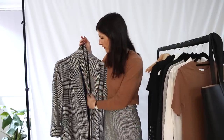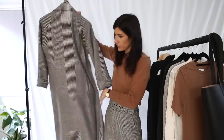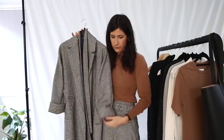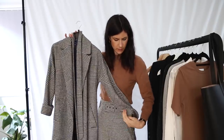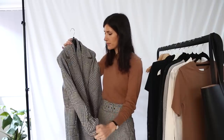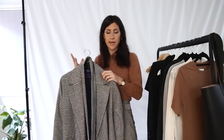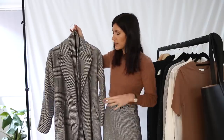The one that I have gone with is this really beautiful houndstooth design from Boden, and I just think it's absolutely beautiful. This one is sort of duster length. I folded up the sleeves, but you can wear them loose. It's quite an oversized design, and it's a robe style, so it does up at the waist with a belt. I just think that this is really eye-catching, and it really helps to tie in all of these outfits and elevate a lot of them to the next level.